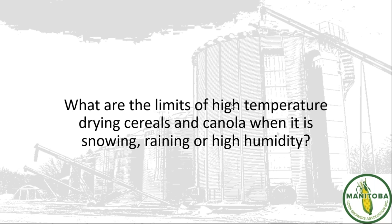What is the maximum inlet temperature if you want to keep wheat or barley for seed? The general recommendation that I see for maintaining any germination of any of the commodities is 110 degrees Fahrenheit. Yeah, I don't have an answer on that one.